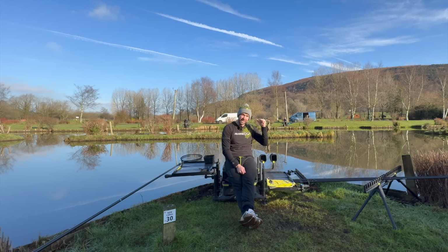Canal Lake is obviously a canal style lake. We've got about 13 metres to the island. So how I fancy fishing is plumbing up so it just comes up onto that far shelf. Right on that crease of the shelf, I'm going to fish there. I'm going to pot in a little bit of loose groundbait, loose feed pinkies and see what I can catch.